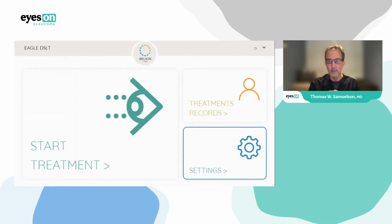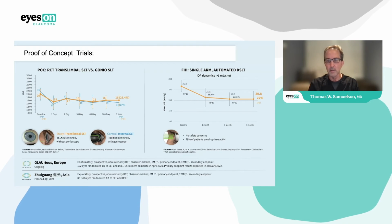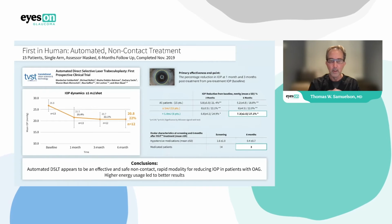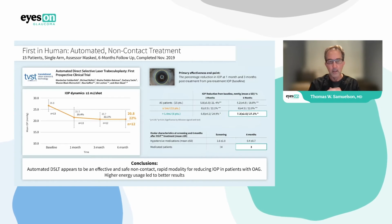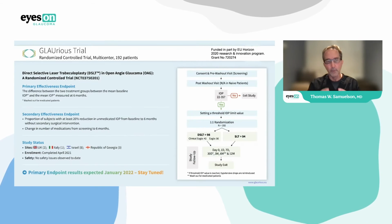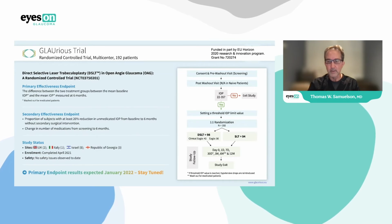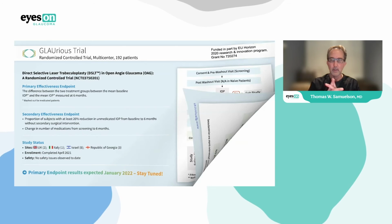It's not currently available in the US. It is in trials, and I'll show you some of the data. Here's the proof of concept on the left, and then the first in human study on the right. And these were done in Europe. And some of the initial work, well, all the initial work has been done in Europe. I do serve on their advisory board, so I'll disclose that. Again, we're basically getting ready to present details to FDA, the details from the Glorious trial. And the Glorious trial is a prospective randomized comparison, 1-to-1 randomization of DSLT versus SLT, and we'll be presenting that information to FDA very soon.